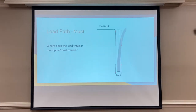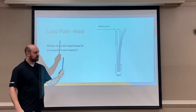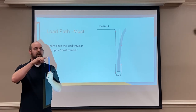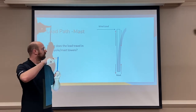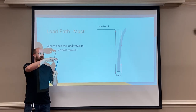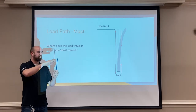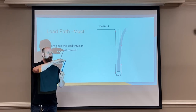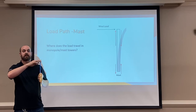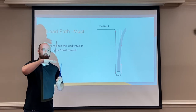I'm a visual learner, so I brought some visual aids to help. Snagged a handful of straws. When we're dealing with a mast or a monopole, it is fixed at the bottom, and then your antenna loading is going to be at the top. When you're loading, you're going to cause deflections in your mast, right? Your bottom's not going to move, but your top's going to bend, right? And as that wind loading moves around, so is your mast, right? So that means your antenna is moving around also.